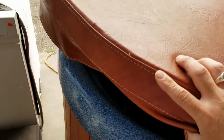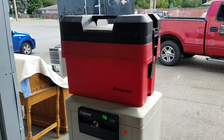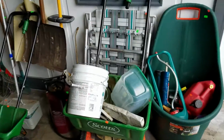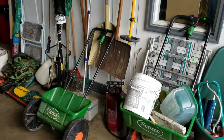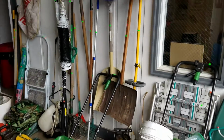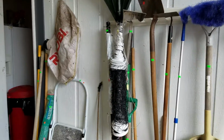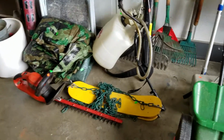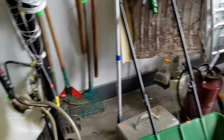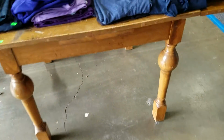Comes with a top. We got some tools. We got a KitchenAid dishwasher. We got a safe and a Snap-on toolbox. We're going to be selling some more yard tools, cedars and chairs and shovels and rakes and weed whackers and volleyball set. We got a lot of good stuff like that, hedge trimmers, a swing and all kinds of different stuff here. We got another vintage table here. Those leaves slide in underneath.